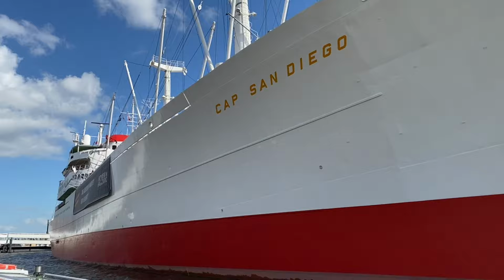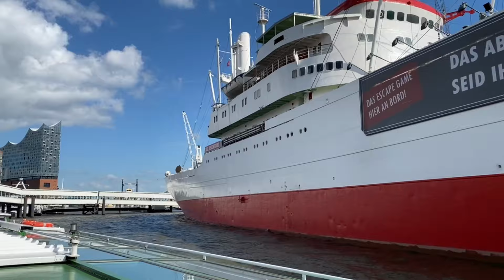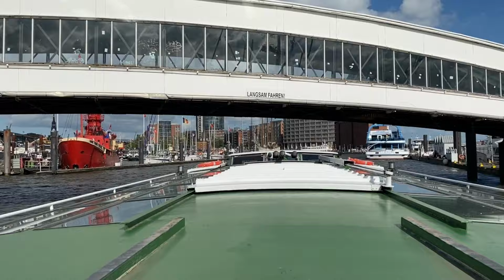The idea of seeing Hamburg from the boat is really great and the city looks absolutely stunning. But honestly, if you are on a budget trip, then maybe you can skip this long tour and use the ferry, which is part of the public transportation, and still enjoy the Hamburg views.